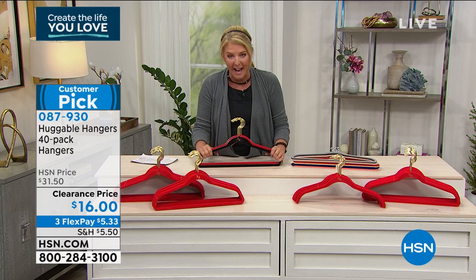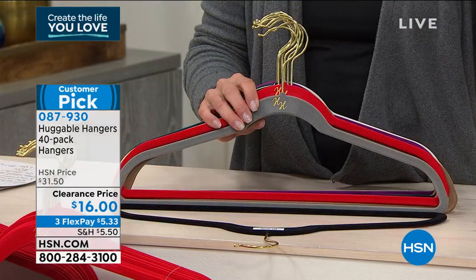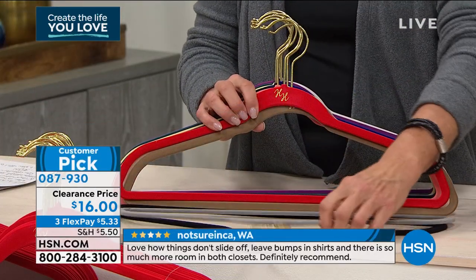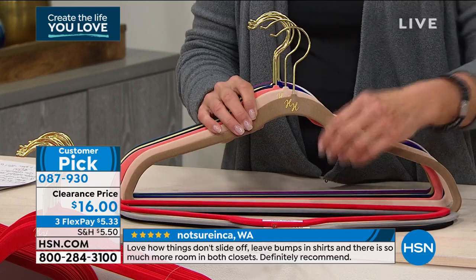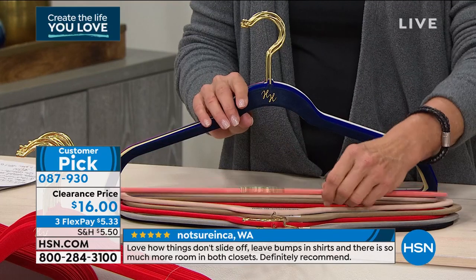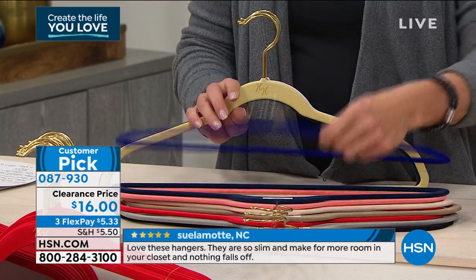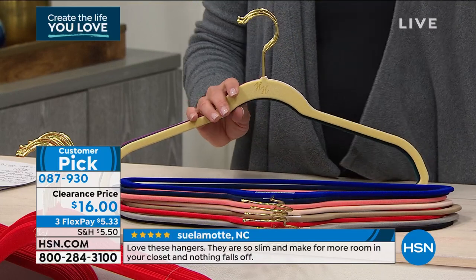You get 40 hangers. And I'm telling you, if you've never used them, you will be shocked at the difference they make. Every day, getting into my closet, picking out an outfit, wearing my clothes, keeping my clothes neater and less wrinkled is enjoyable simply because I've changed my darn hangers. And I'm telling you, you'll never ever go back to old hangers.